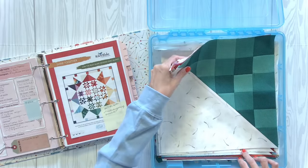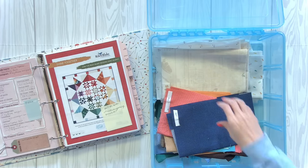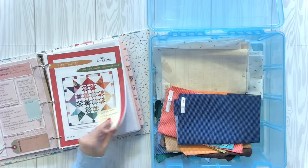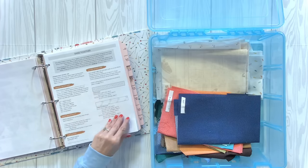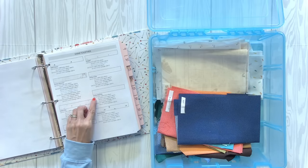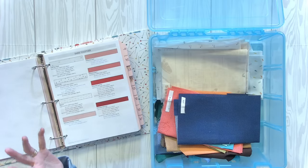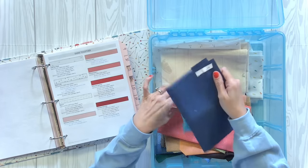I'm going to show you how I have this labeled, and then I'll show you some pop-up images. So what I had to do on this, when you look at the pattern, each fabric is detailed in the pattern, what it looks like and the name of it. I typed it out in a spreadsheet, printed it, and to each fabric, I put the color.